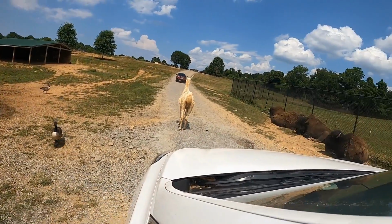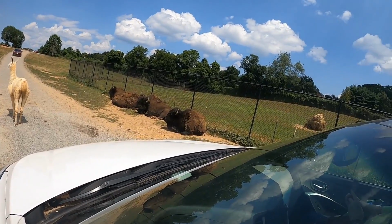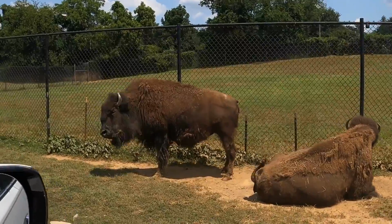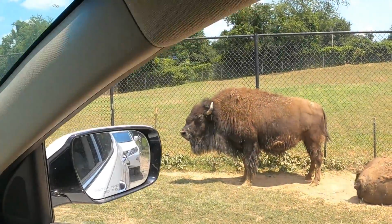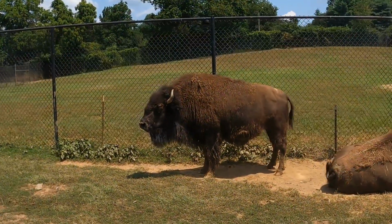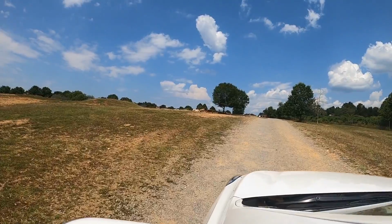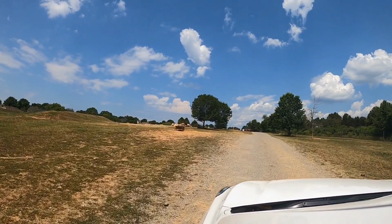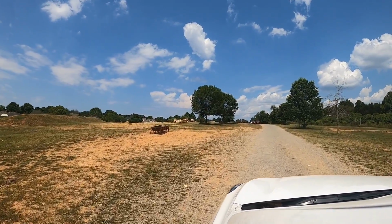During this drive-through Zoofari portion, you'll see that the animals kind of do their own thing. This is our first glimpse at that with that llama who was just standing in front of the car. We also saw bison, shout out to HU. As you go up the hill, you're really not supposed to start feeding the animals until you get up to the top of the hill, but because that llama was there, everyone wanted to stop.